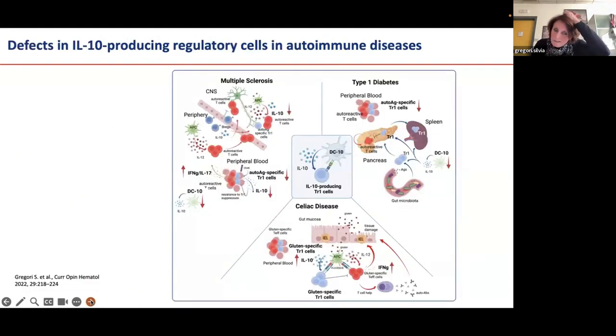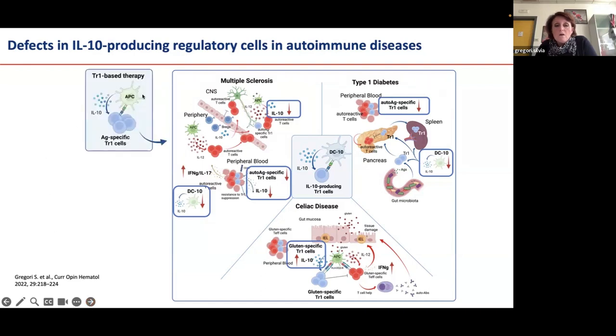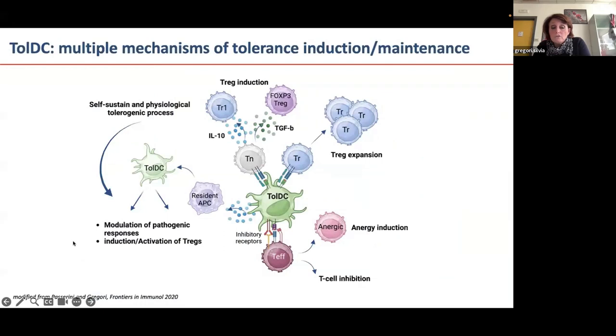So far I showed you that in different types of immune-mediated diseases, such as multiple sclerosis, type 1 diabetes or celiac disease, we have a reduction in the frequency of DC10, which is associated with a reduction in antigen-specific TR1 and IL-10. Whereas in celiac disease patients, as soon as we reestablish tolerance, we have expansion of antigen-specific TR1 and IL-10 production. This means that if we want to restore tolerance in this setting, we may think about performing TR1 cell-based therapy in order to restore the frequency of TR1 and antigen-specific TR1, or alternatively, we can use tolerogenic DC cell therapy in order to reestablish tolerance.